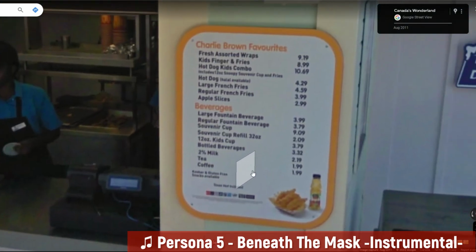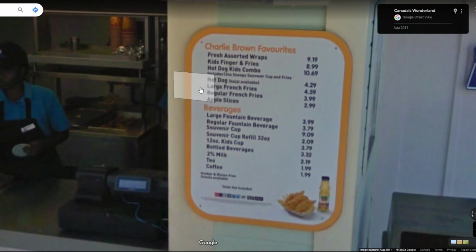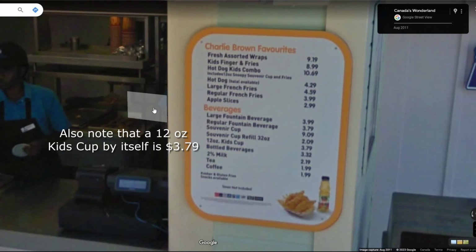Wait a minute, look at that deal. That's actually a ridiculously good combo. The hot dogs kids combo. You get a little souvenir cup with it, and fries and the hot dog for $10.69. The hot dog itself is $4.29. The fries themselves are $3.99. So already that's $8.50. So you're only paying $2.10 for your souvenir cup. It's only a little souvenir cup, 12 ounces. I think that's 355 milliliters, so about the size of a can of pop, but that's still pretty cute for only, what, $2 more?